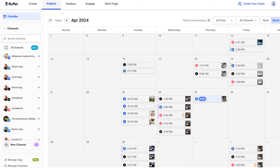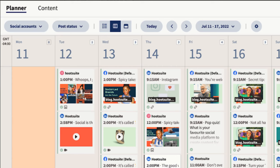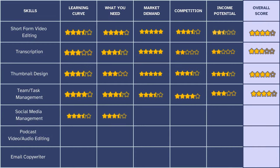Moving on to the next criteria of what you need to get started. Ideally, you would need a reliable PC and laptop for the best results. In terms of software, tools like buffer.com, PlanAlloy, Hootsuite, MeetEdgar, later.com can really up your game drastically. Many of these have free trials and free versions that you can take full advantage of. I would score what you need to get started at a 3.5 out of 5.